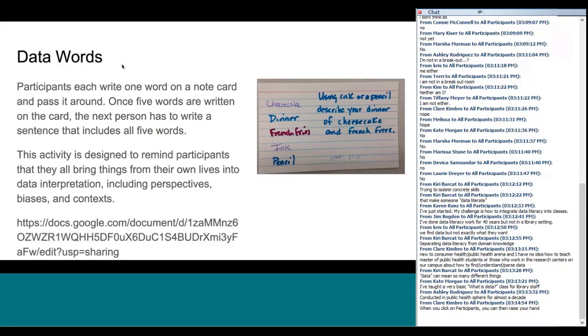So this is one we have found often used as an icebreaker. Data words. Participants each write a word on a note card and pass it around. Once 4 or 5 words are written on the card, the next person will write a sentence that includes all of those words. And this activity is designed to remind participants that they are all bringing context from their own lives, their own biases when they are interpreting these words and how they should go together.